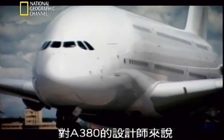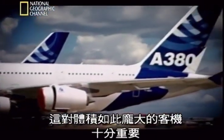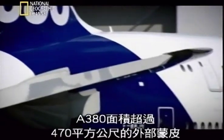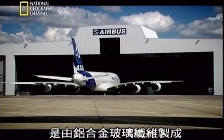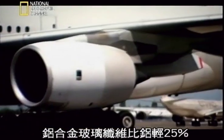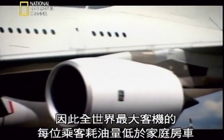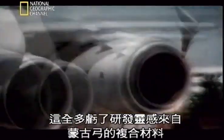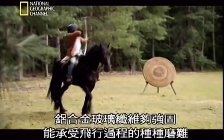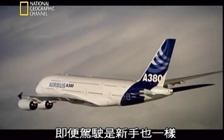For the A380's designers, Glare is the perfect combination of high strength and low weight, vital for an airliner this size. Glare forms 470 square meters of the A380's outer skin. It's 25% lighter than aluminium, one reason why the world's biggest airliner has better fuel consumption per passenger than a family car. And thanks to composites, an idea inspired by the Mongol bow, it's tough enough for the rigors of flight, even with a novice pilot.